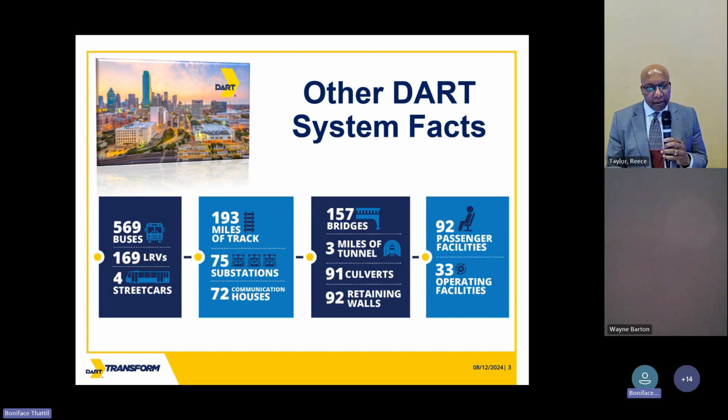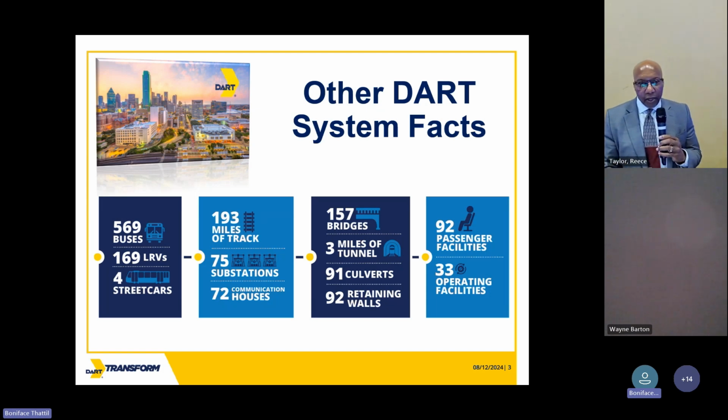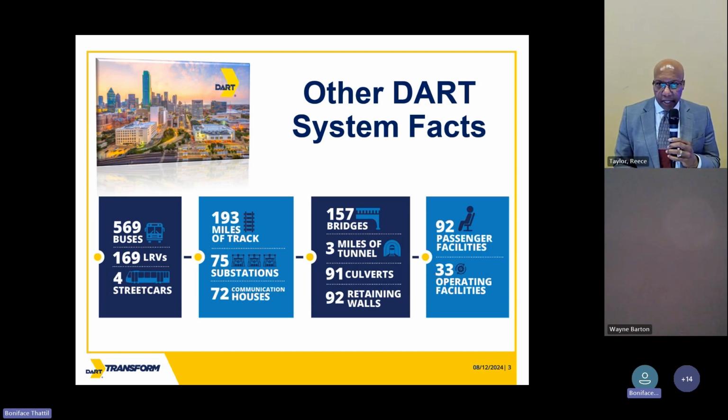We have 3 miles of a twin bore tunnel that we maintain and we service there. 91 culverts, 92 retaining walls, and then 92 passenger facilities, along with 33 operating and administrative facilities and buildings that we have to maintain as part of our asset inventory as well. Next slide, please.